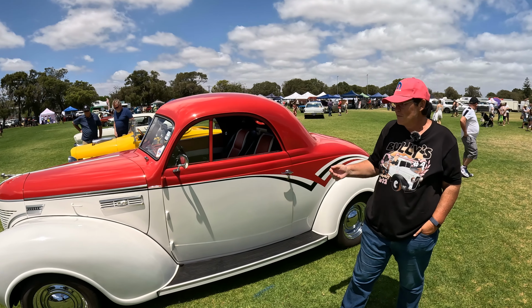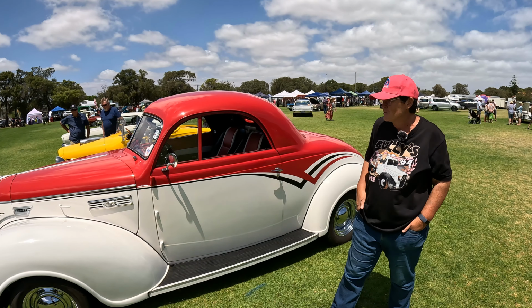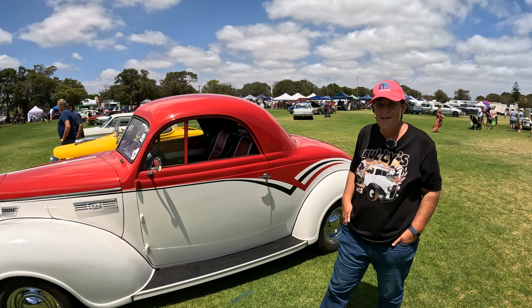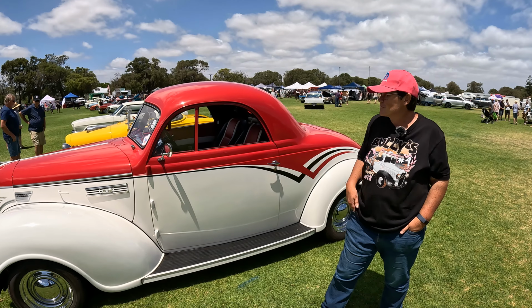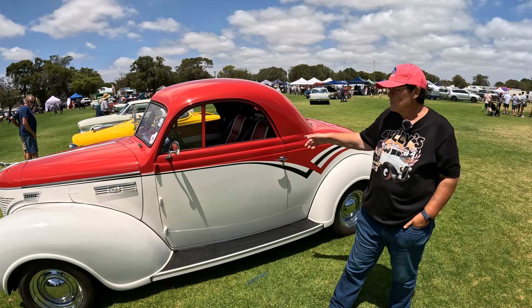I took it to the Hot Rod Show a few years ago when it was a debut car, like it had just been finished. And I reckon it's the only car that drove there and drove back. Drove in the dark, coming home, racing the storm back to Boyanup, and got in the shed, and about 5 minutes later it poured with rain. So that was good because, as you can see, the windscreen wipers are non-existent? No, they're behind the back seat actually.